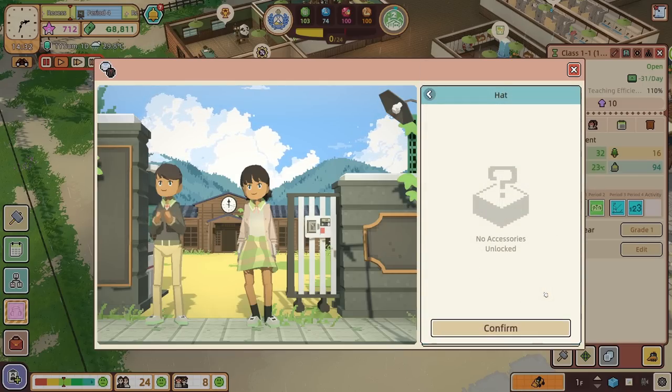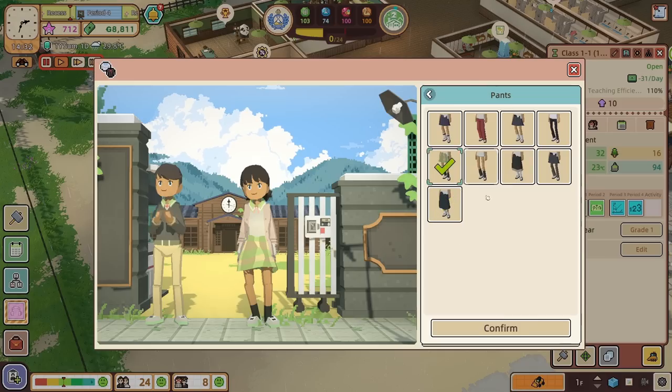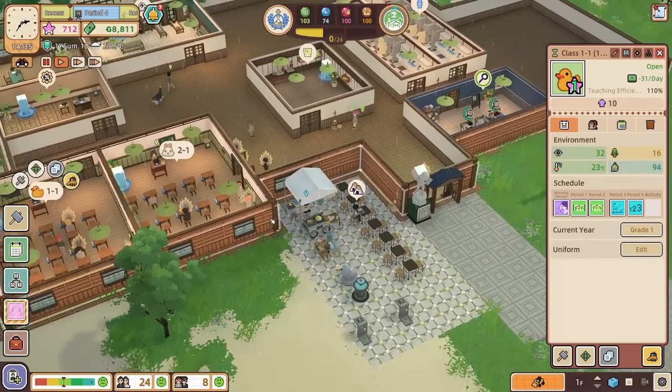Hat. What? No, game. No accessories unlocked. Okay, right, we're going to have to try and go and get hats. That's the most important thing for us to do right now. You can all have these things on. There you go, it's fine. Confirm edits.